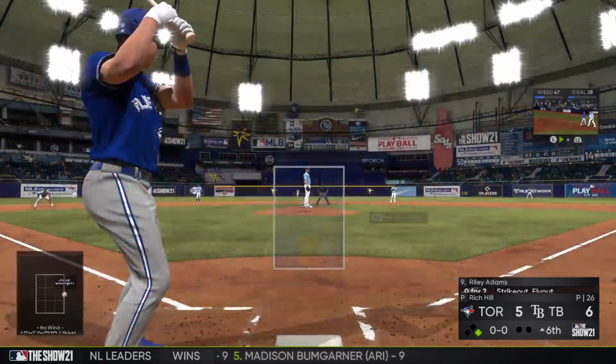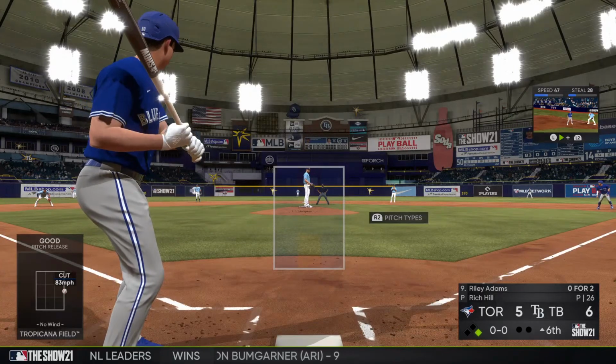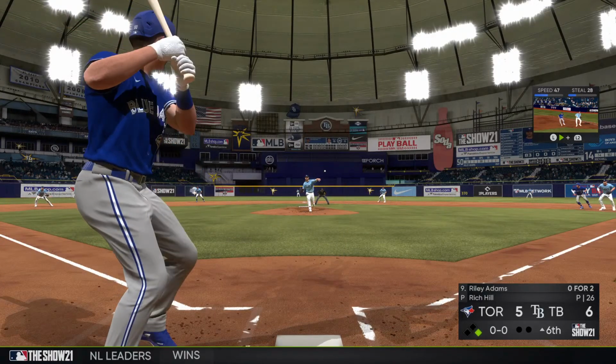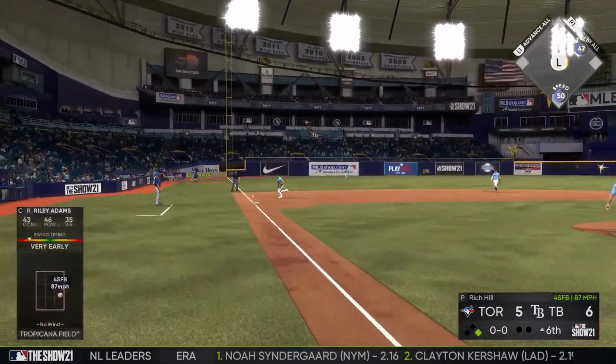Well, there's only a 1-run cushion to play with, so he's got to be upset after he walked the leadoff man here. Go-ahead run comes to the plate, and there are no outs. This could be a very interesting inning.